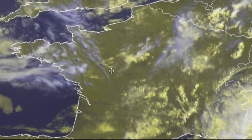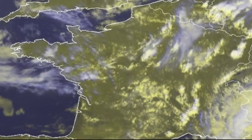So this is starting out this morning about 10 a.m. local. Paris is located about right there. Okay, so that should give you your bearings there. And we'll go ahead and play this, and you'll see some storms popping up here.